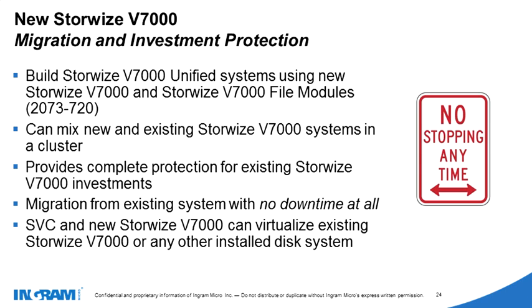And previous expansion enclosures and drives, though, cannot be attached to this new control enclosure, but I can protect my investment and migrate my data by mixing the old version 1 of the V7000 clustered in with a new V7000, and they can work together without being degraded by the older generation. So it really gives me some investment protection here.